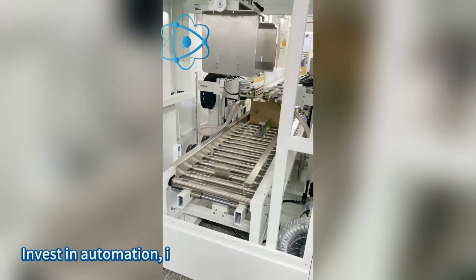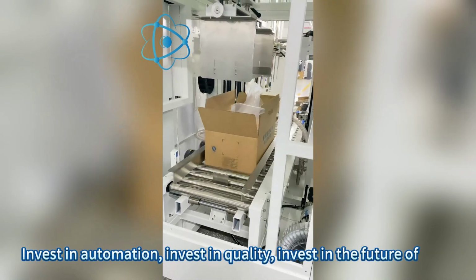Invest in automation, invest in quality, invest in the future of your packaging.